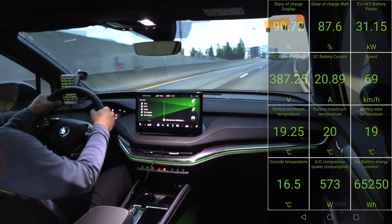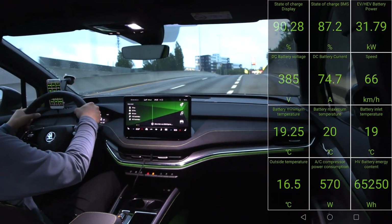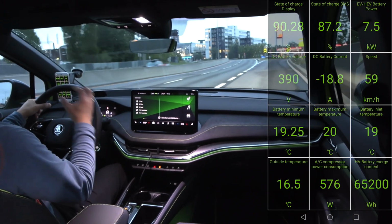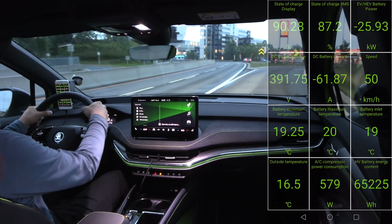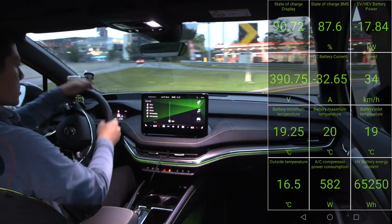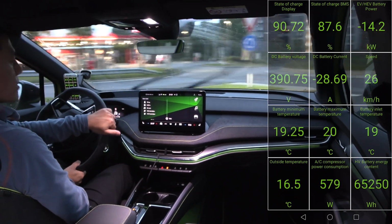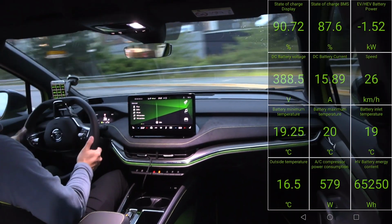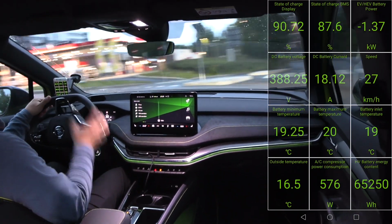We have to go around here. Let's go in the roundabout and then see if we can provoke some skidding or something. But I feel like, I don't remember which car I tried recently. Oh yeah, the BMW i4. The BMW i4 is set up similar to Tesla, where when you toss it around corners and you floor it, it will allow a little bit of skidding. So you get that sporty feel.